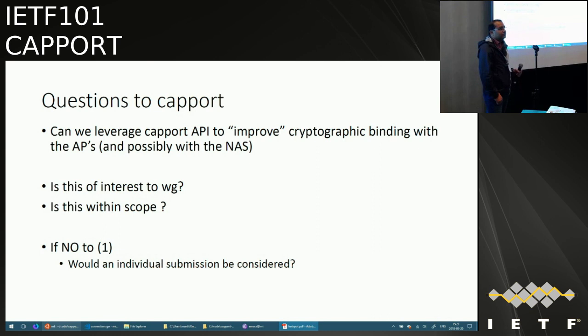Because that is also a JSON blob that is a network identifier that we're trying to validate in a very similar way to this. We view the CAPPORT stuff as an extension for the CAPPORT interaction itself. But the relationship between CAPPORT and your network provisioning, like a PVD or DHCP RAs, seems to be very similar to the relationship between what you're talking about and that same provisioning. So it's a parallel thing, but not the same thing.